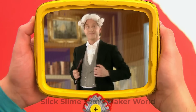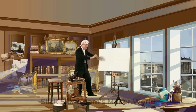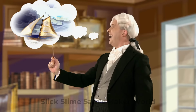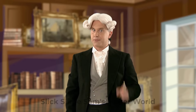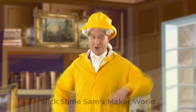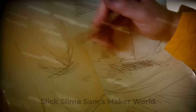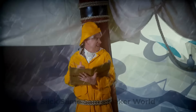Many years ago, there was a famous artist called Joseph Turner. One day, he decided to paint a picture of a very stormy sea, which he wanted to make very realistic. Then, he had an amazing idea. That's it! But first, I need something waterproof to wear. Oh, yes, here we go! Ha ha! Man the rigging! Believe it or not, some people think Turner strapped himself to the mast of a ship during a storm, and all the tossing and turning gave him some brilliant ideas.